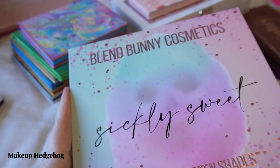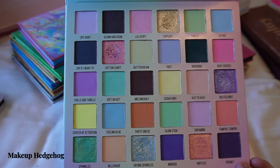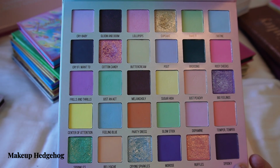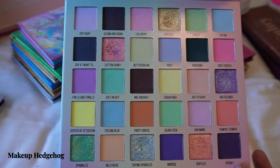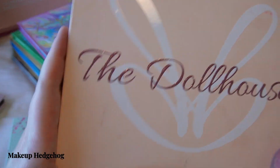Then two palettes that are not going anywhere, so these are from Blend Bunny. So this is the Sickly Sweet. This is excellent pastel quality, especially if you love your neon pastels. The shimmers are also very beautiful and sparkly. They don't have that much base to them, so with the shimmers I do give the warning that whatever matte you layer the shimmers on, they will kind of blend in with them, so that's just something to consider. But very beautiful, excellent quality, especially for the shades that are included.